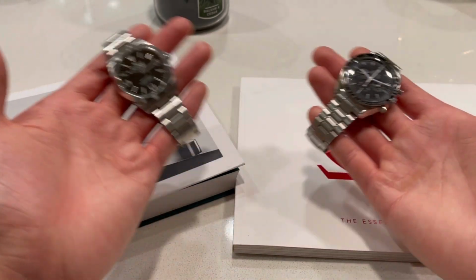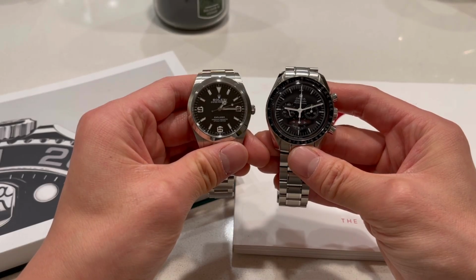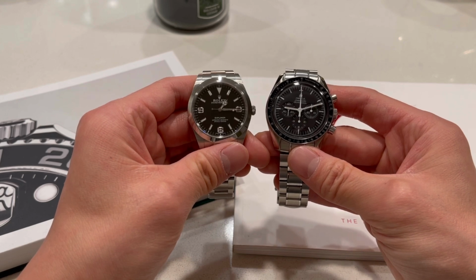And if you have either of these watches and you're looking to pick up the other one, I would say go for it.